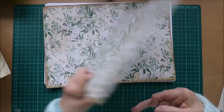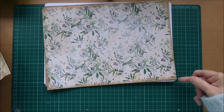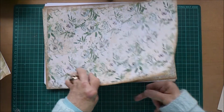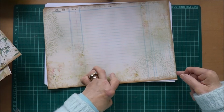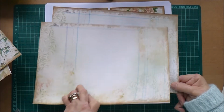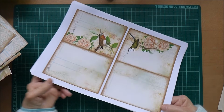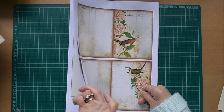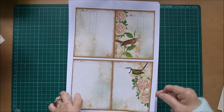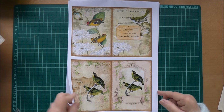And this is one of the backing papers. I think I must have cut into this because it's not a full sheet, but that's one of the backing papers. They're quite nice to print off on their own because they're really useful for collaging. So that's another one. It's really pretty. That's just a collaging sheet. So I've just printed off quite a few of the backing papers for collaging and making ephemera. And now all of these sheets are the ephemera. So these are like, I suppose, journaling cards.